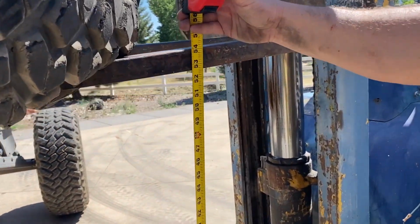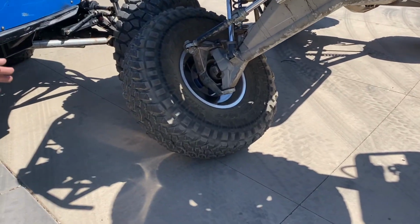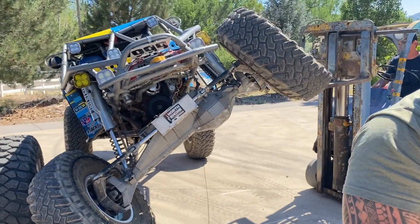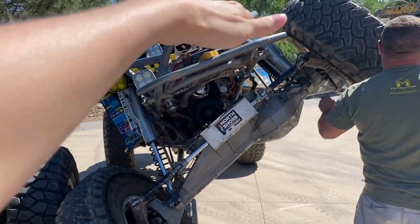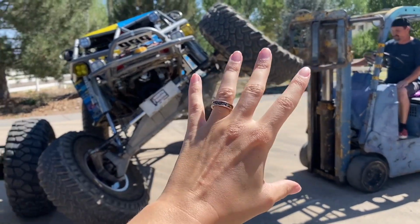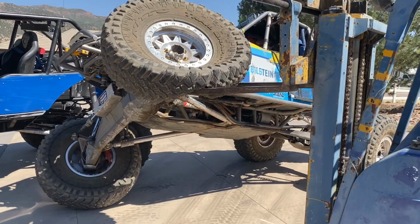Dang it! That's technically not even off the ground. Look how much this leans over. I know, look at this. And guys, look, that's with front and rear sway bars. That's not without, that's with front and rear sway bars. Just guys, look at how stable the body is still, despite the fact that that tire is that hard in the air. That's pretty impressive. Well, dang it.